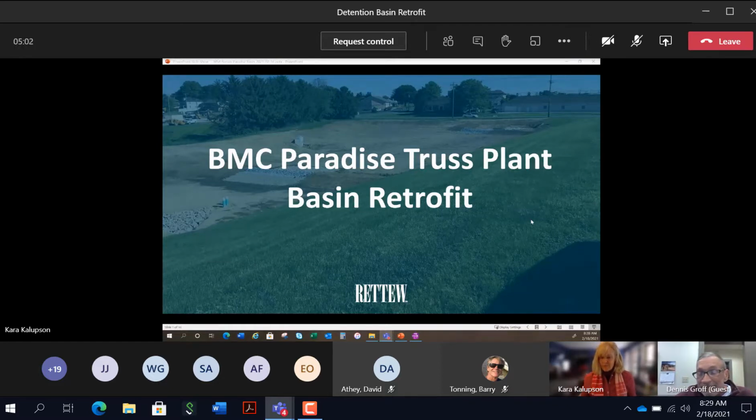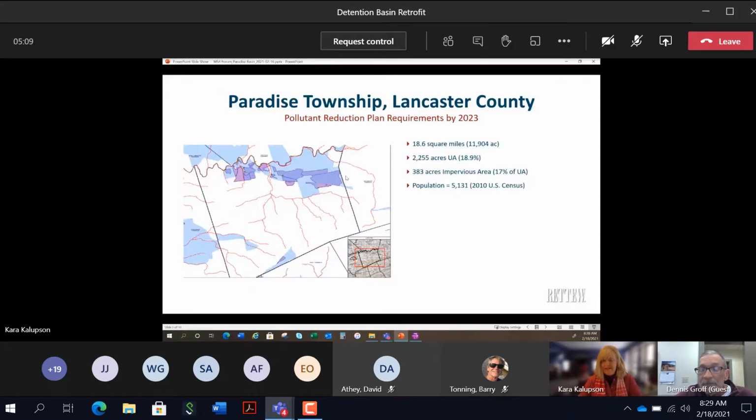Yeah, so I will go through the nitty-gritty of the project itself and talk a little bit about Paradise Township and their pollutant control requirements. Paradise Township, if you've ever been to Lancaster County, traveling Route 30, you'll go through the top portion of the township. And so the urbanized area is really centered on Route 30 and the existing Amtrak tracks that go through, I'm going to say, the north portion of the township.